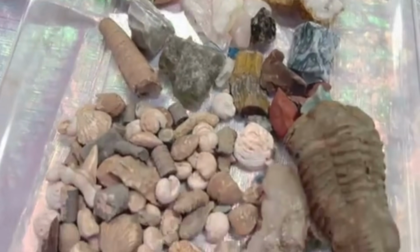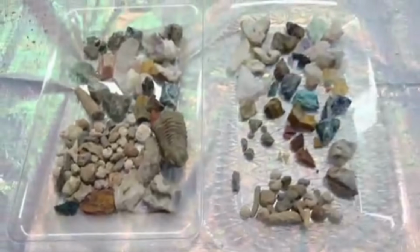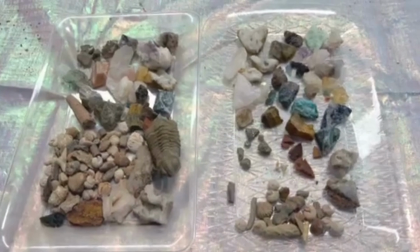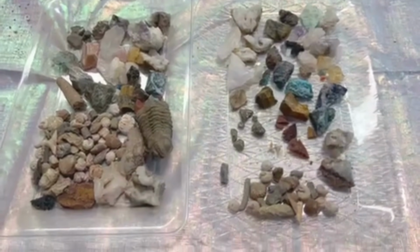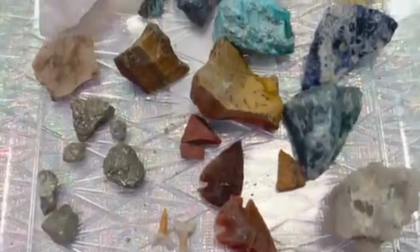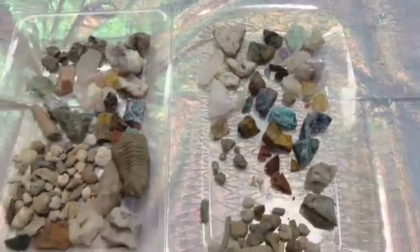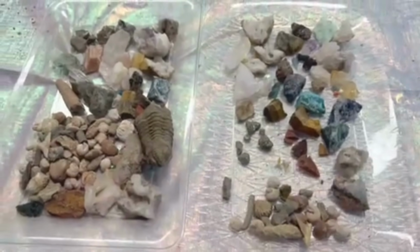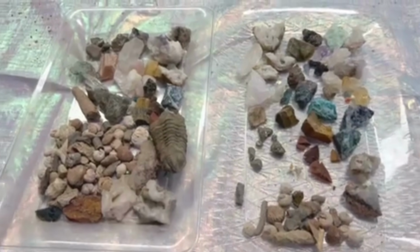Full disclosure, I've done the bigger buckets, the $65 buckets, a few times from Appalachian Caverns, and I've really only had good experiences with them. So I say this bucket number 2 is probably just a fluke of being a good bit less. And we did get some really good stones in there that I'm very happy with.